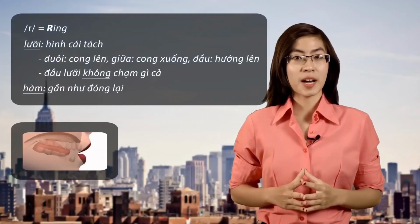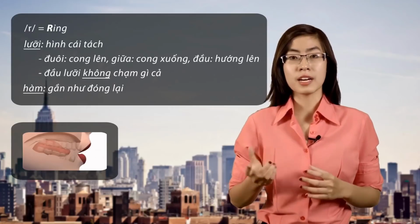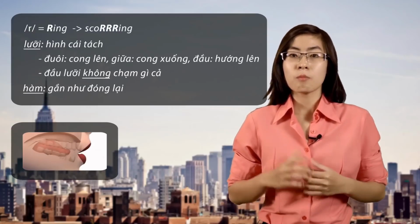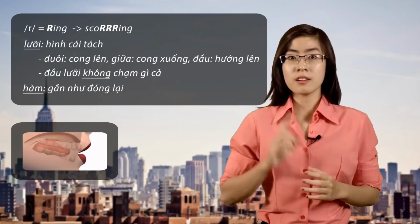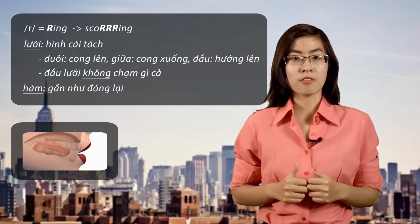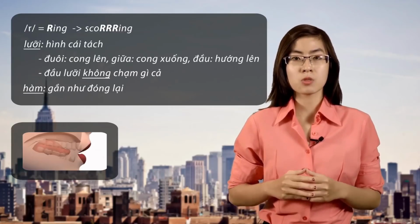Bây giờ, bạn đã nói được âm R chính xác, nên hãy cùng tập âm này ở các vị trí khác nhau. Đầu tiên, với âm R ở giữa một từ và giữa hai nguyên âm. Nói từ scoring với âm R dài. Scoring. Một vài bạn sẽ nghĩ là quá dễ, trong khi một số khác sẽ bắt đầu gặp khó khăn. Nhớ rằng, bạn không được làm âm O dài và nói scoring, vì nó không đúng. Để làm âm R đúng thì bạn phải dùng lưỡi để tạo âm này, và bạn nên giữ miệng của mình gần như đóng lại để bạn không nói một nguyên âm thay vì âm R. Scoring.